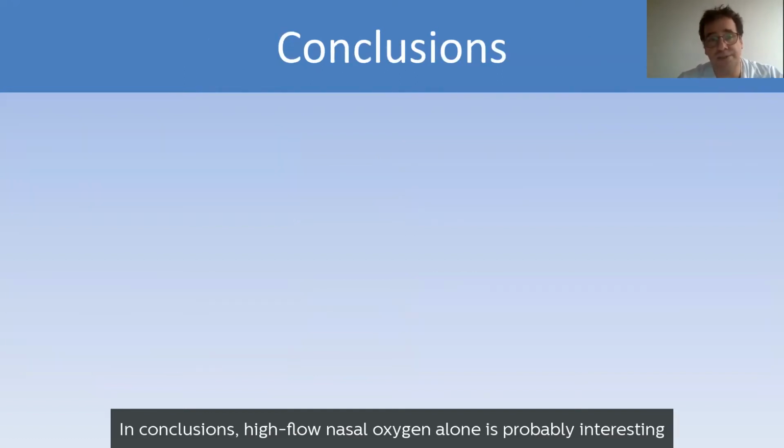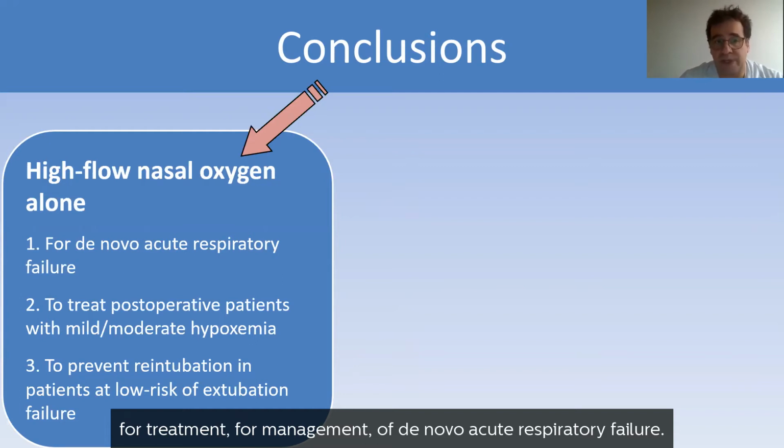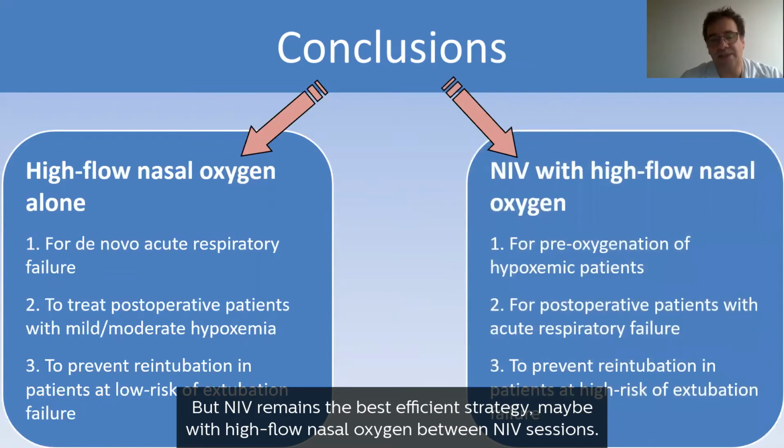In conclusion, high flow nasal oxygen alone is probably interesting for the management of de novo acute respiratory failure, to treat postoperative patients with mild or moderate hypoxemia, but also to prevent reintubation in ICU patients at low risk of extubation failure. But NIV remains the most efficient strategy, maybe with high flow nasal oxygen between NIV sessions.